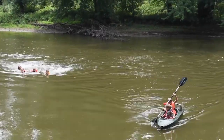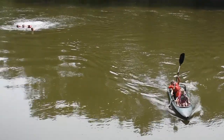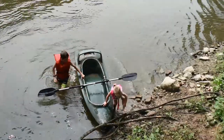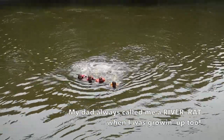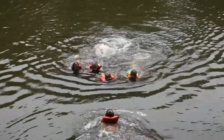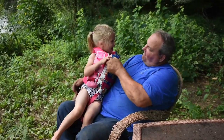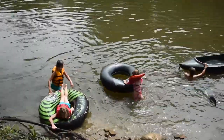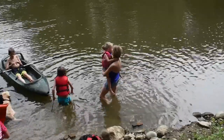Shark in the water? No! I see a shark! Here comes an alligator! An alligator? Oh, the river rat! River rats. Want to go swimming? Why not? Can I use your life jacket now? Yeah. Let Grandpa have it. It's funny when you chase him. It's not funny when you hurt him. I don't want you to hurt him.